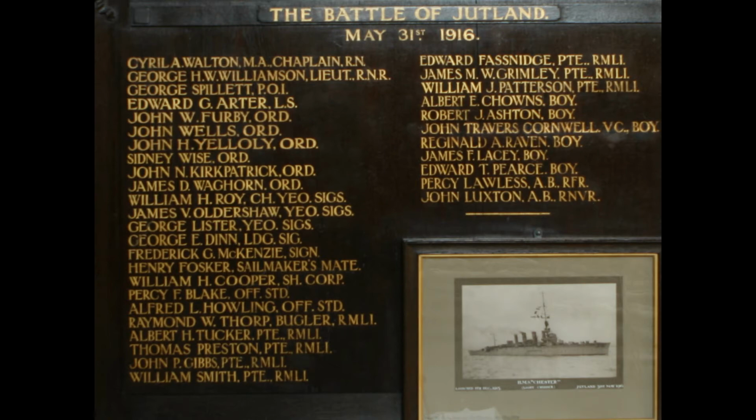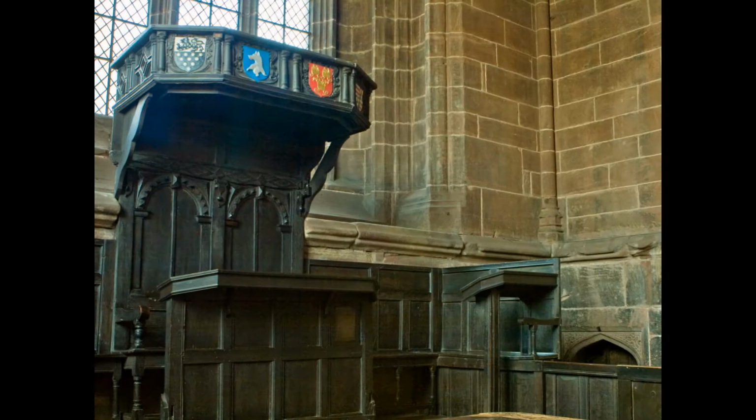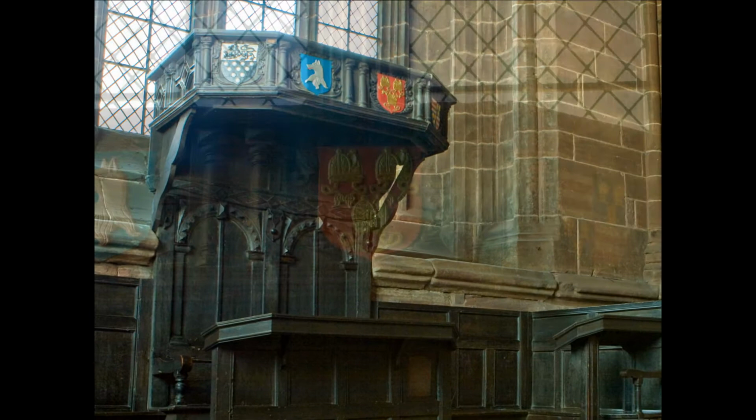Behind the door at the top of these steps is the cathedral's consistory court. Since 1550, this court has tried cases which concern the life of the church. It dealt particularly with matters of libel, slander, and moral depravity.